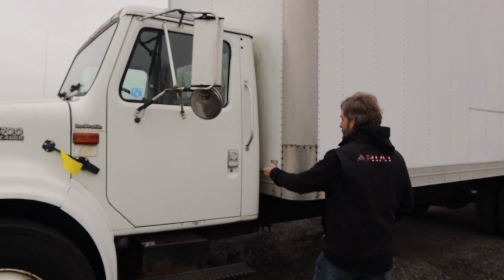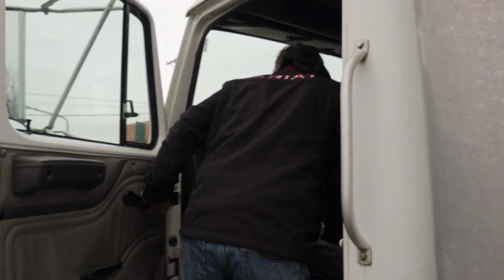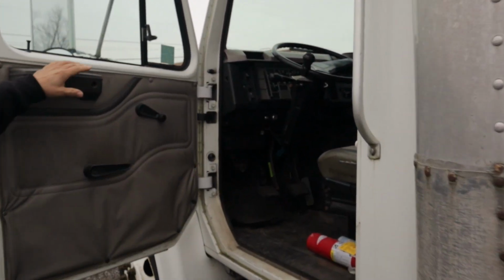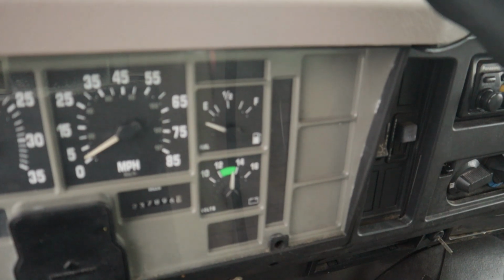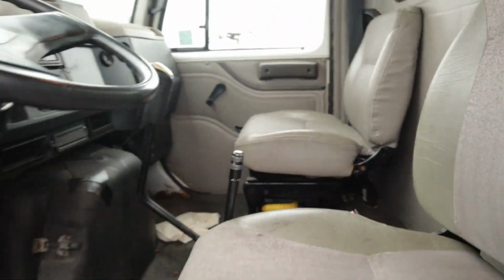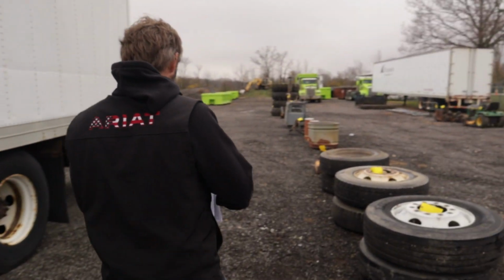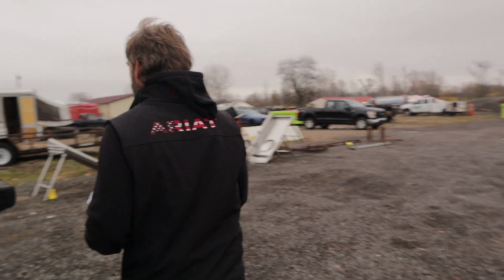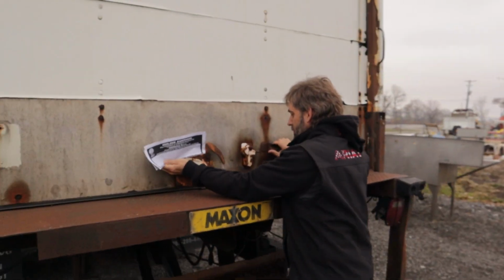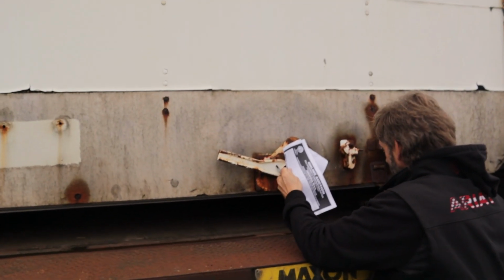I'm not sure the miles on this. Let me see if I can. Shows 200. Go ahead and hop up. And you can show. It shows 237,000 miles. Interior's clean. I don't know if I can lift this up. Oh yeah, a little bit. Can you peek under there? There you go. So there's the back.